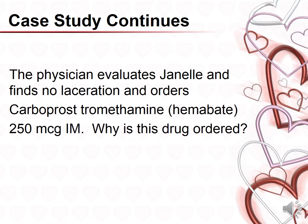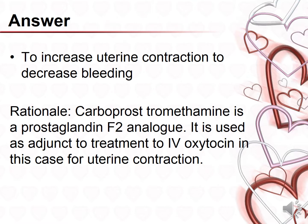And so why is this drug ordered? And now remember, I've told you to make sure you look up Hemabate. This is ordered to increase uterine contraction to decrease the bleeding. It is a prostaglandin F2 analog. It is used as an adjunct to IV Pitocin, in this case for uterine contraction. And remember, I said earlier, Hemabate, if she has asthma, is contraindicated, so it's very important to know ahead of time if she has a history of asthma.